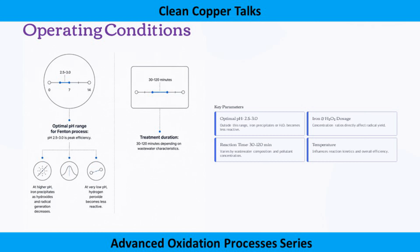Too much hydrogen peroxide can actually reduce efficiency because excess peroxide scavenges hydroxyl radical. Reaction time also plays an important role. Most Fenton systems operate between 30 to 120 minutes.